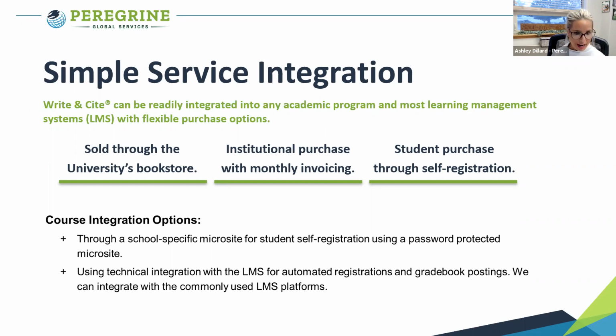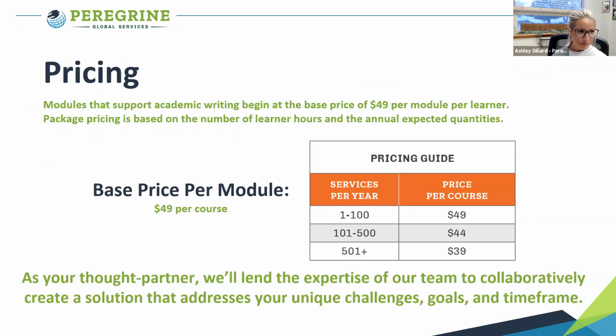And then the module can be set up with your preferred method of cost coverage. Some institutions that we work with are lucky enough that they're able to utilize their own budget to purchase this for their students. That is usually rare and not always the case. So some will require students to purchase that on their own. We can also work through your bookstore to sell activation codes for those students who are utilizing financial aid. So we can just work with you to determine how this best works for your program and set that up with you.